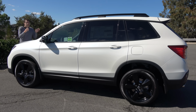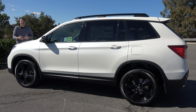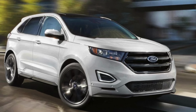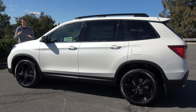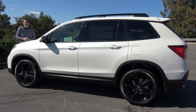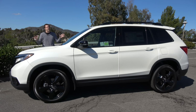Well, it's supposed to fit in between the CR-V and the Pilot, competing against other mid-size SUVs with 2 rows of seats, like the Jeep Grand Cherokee, the Ford Edge, the Nissan Murano, and the Toyota 4Runner. Now, interestingly, the Passport starts around $32,000, which is just a little bit more expensive than the Pilot, even though the Passport has fewer seats. But then the Passport makes up for it in other ways.